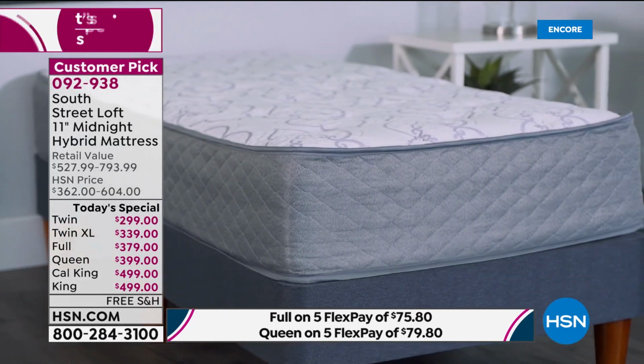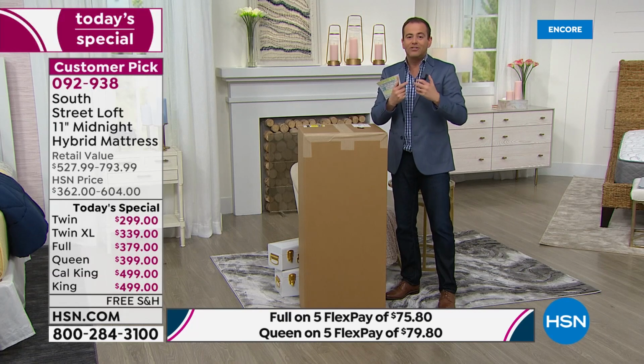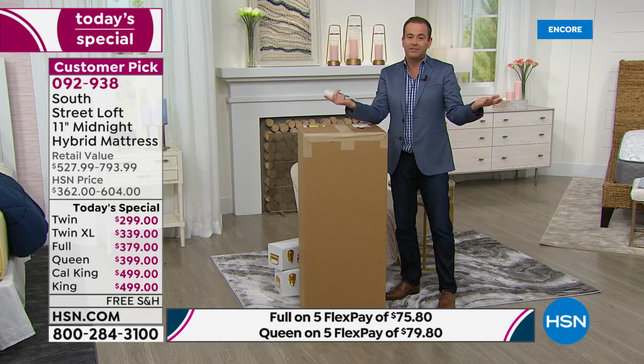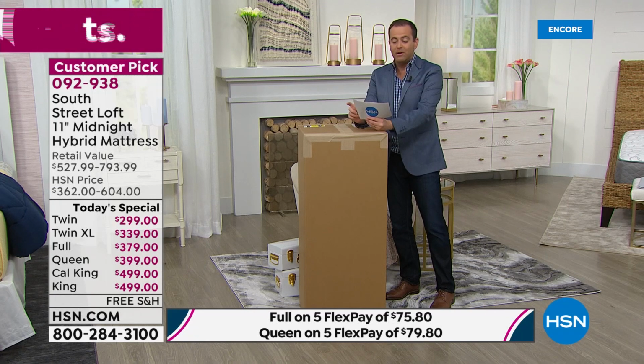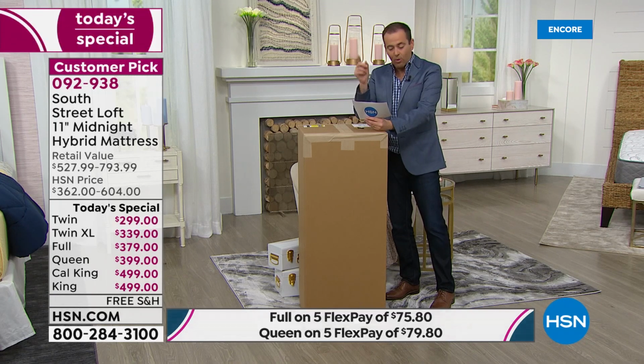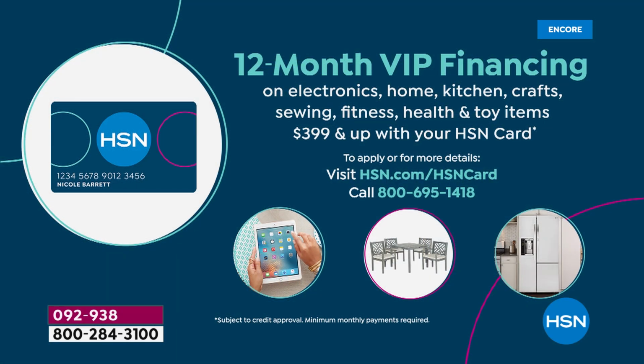Queen is $399. So I want to kind of add some weight to that value because it's $399, which is, if you have any credit card, we do the flex pay, as you know, which is always exciting. If you have an HSN credit card, we are offering 12 months VIP financing on the Queen, King, and California King. On the Queen, it's $33 a month. On the King, California King, it's only $41 a month.